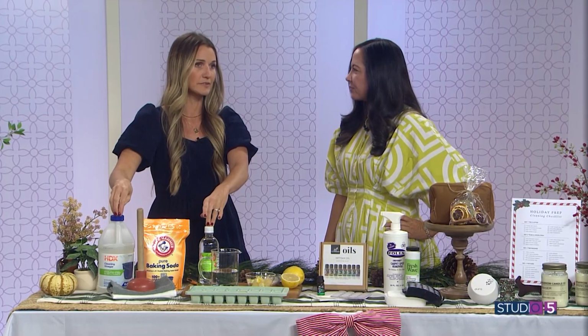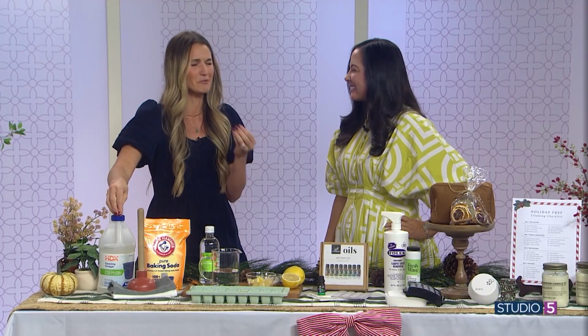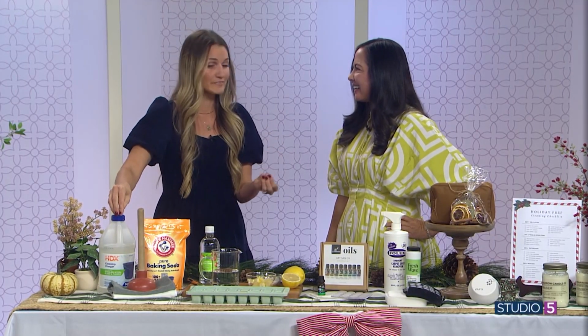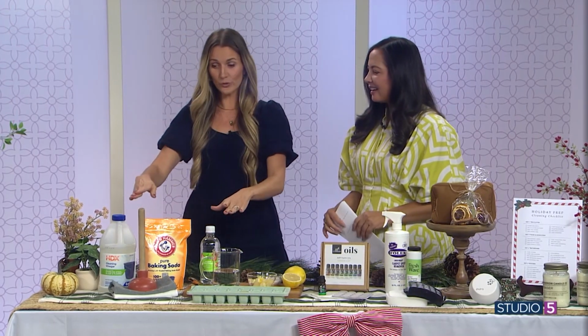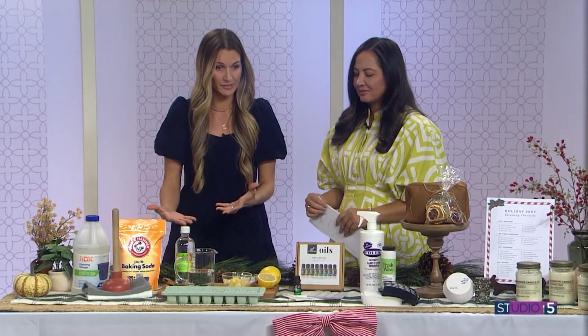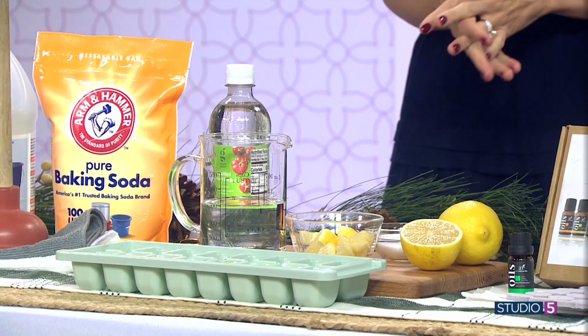My mom used to clean with vinegar, and I hated it. It was so stinky. I'm like, why are you cleaning with the stinkiest thing ever? Because it actually kills the odor-causing bacteria. And so your house will end up smelling actually better than trying to cover it with a spray or something. That's a great tip. Okay, let's keep moving.